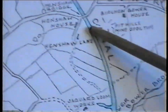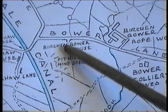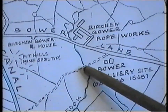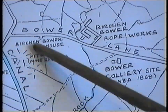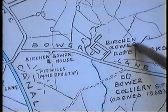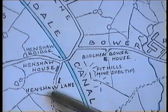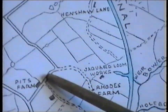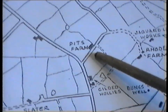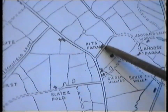Further up towards Chadderton, we have Henshaw House, we have Birch and Bower House, and we have the site of the old colliery, the old Bower Colliery, and on the other side of Bower Lane, which is now Hollywood Avenue, we had the rope works. Coming over this way, we come to Pitt's Farm, which is probably the oldest building round about. It was built sometime in the 1600s, and that's on Hawthorne Road.